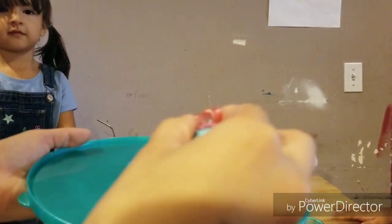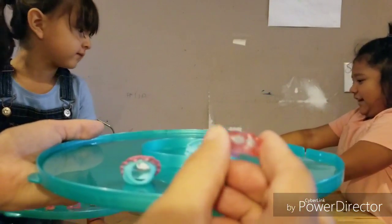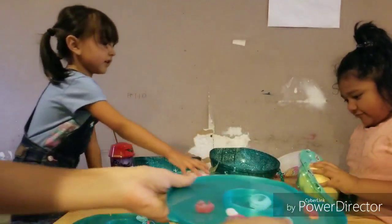How so cute. Okay, so let's show them what Bella got. She got this little outfit, same as Ariana. So these are the things Bella got. Yeah, it is. Okay, so now what do we do? Fizzballs! Okay.